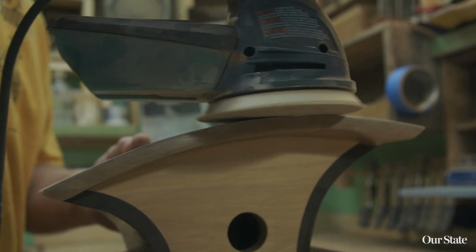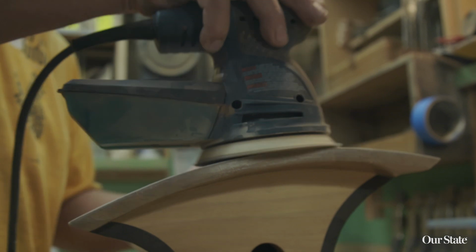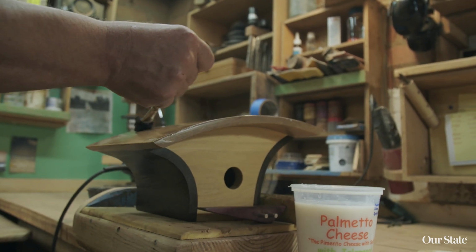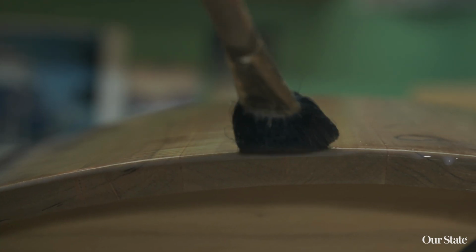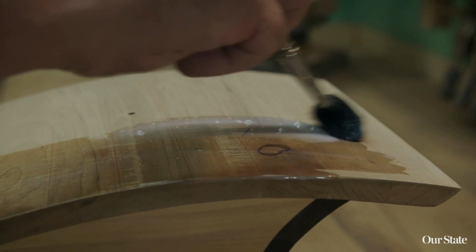A couple of things that I really enjoy about my birdhouses is when, after I finish building the house, I get to the point where I'm going to put on a finish. The house then, before I do that, is pretty dull. You can't really tell what you've got. But as soon as you put that coating, that finish on there, the wood just pops out. That is exciting. As soon as I start putting those brush strokes on there, that makes it all worthwhile.